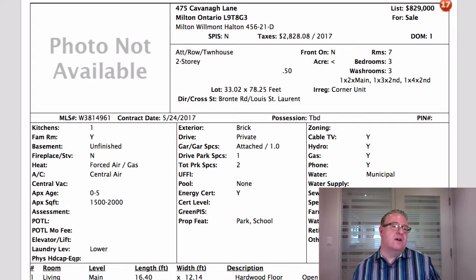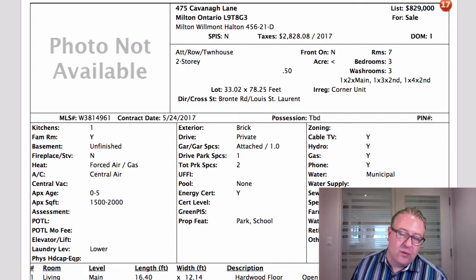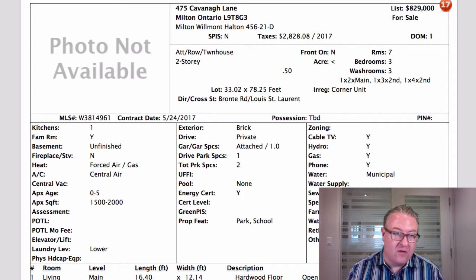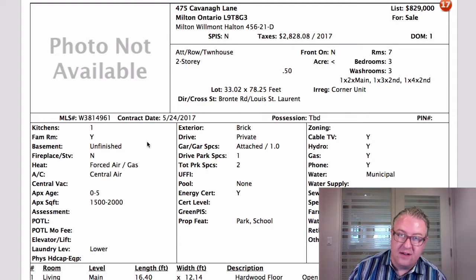Here's the thing about Kavanaugh. I just saw a 2051 square foot detached with a detached double car garage sell for $835. And that was just in the last few days. So something like this on Kavanaugh, first of all, I'm going to talk about this in a second. No photos. Second of all, 3-bedroom townhouse without a finished basement. It's great. It's an end unit.